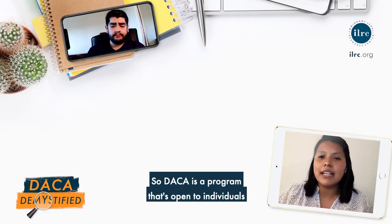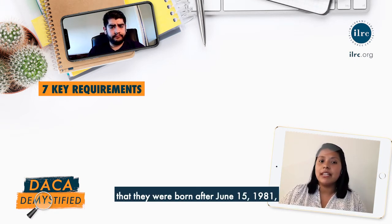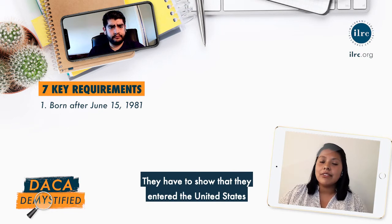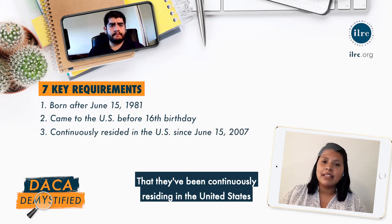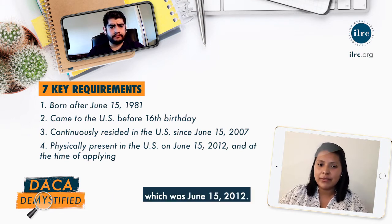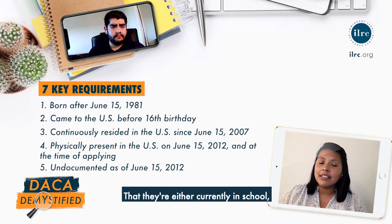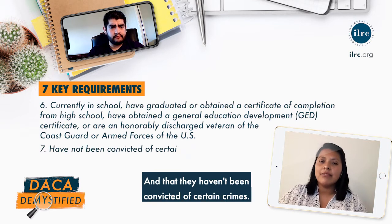Yeah, definitely. So DACA is a program that's open to individuals who meet 7 program requirements. In order to apply for DACA, the individual has to show that they were born after June 15, 1981, or under 31 on June 15, 2012. They have to show that they entered the United States before the age of 16, that they've been continuously residing in the United States since June 15, 2007, that they were physically present the day that the program was announced, which was June 15, 2012, that they were undocumented on June 15, 2012, that they're either currently in school or have completed school or met the educational requirement, and that they haven't been convicted of certain crimes.